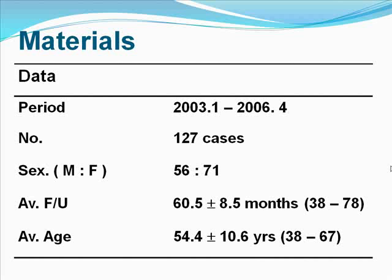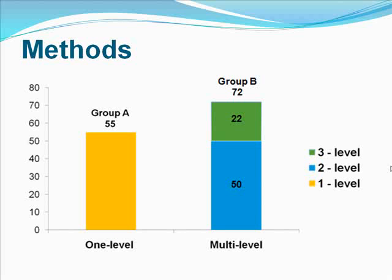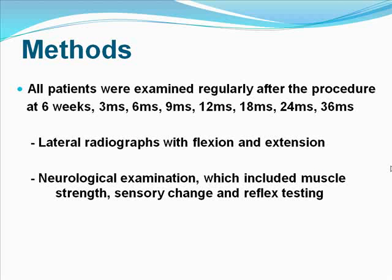127 patients were included and were followed up for more than 3 years. This is a retrospective study. Anterior cervical decompression and fusion using a Caspian plate were performed in all cases. We divided them into two groups. Group A was composed of 55 patients who underwent one-level fusion, and Group B of 72 patients who underwent 2 or 3-level fusion. We observed all patients regularly after the surgery.